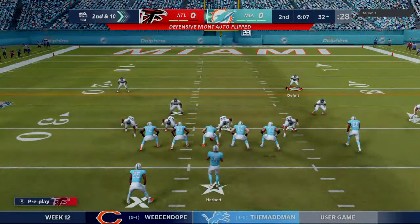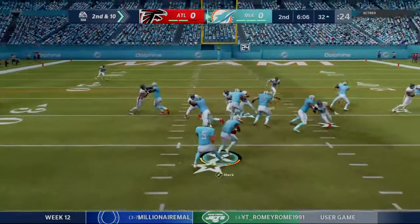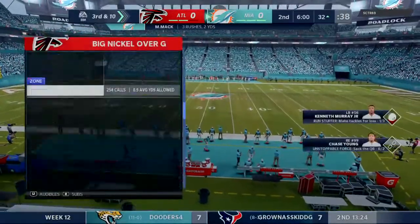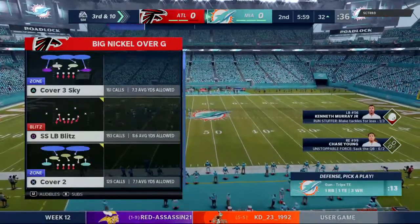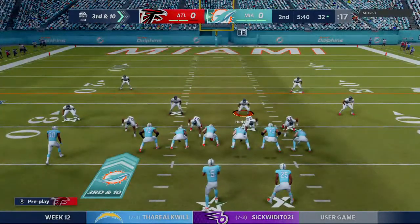Now they've got to work towards getting another couple of stops and forcing them into at least a long field goal situation. On second down, it's Mack. And he's going to be met at the line of scrimmage and taken down. No gain on that one as it brings up a 3rd and 10. As usual, the hallmark of a good run defense, linebackers making plays near the line of scrimmage. Absolutely nowhere to run there.